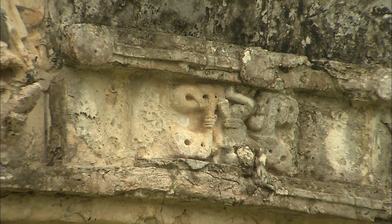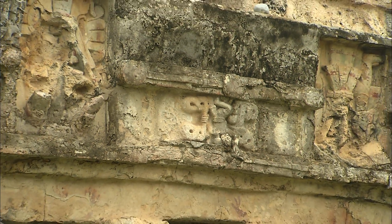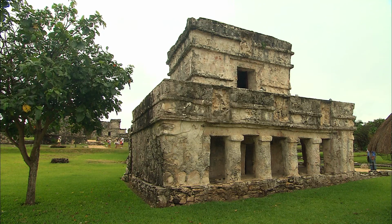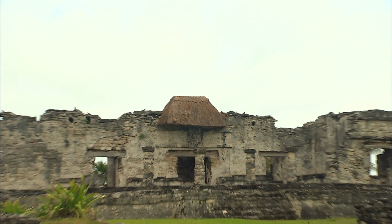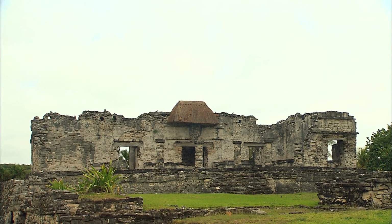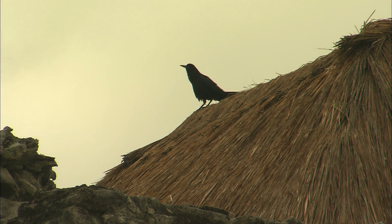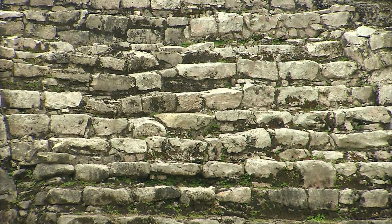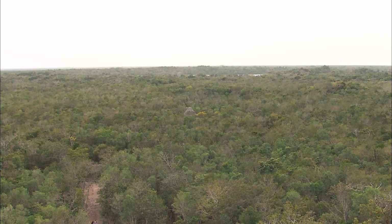And yet the city of Tulum is not very old. It was still occupied by the Maya when the Spanish conquistadors arrived. The city was abandoned in the middle of the 16th century. A few temples were still frequented for a number of years, and then the town disappeared into oblivion.